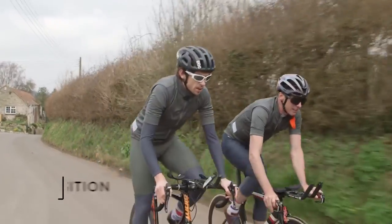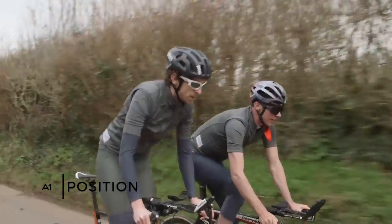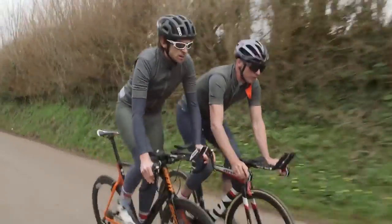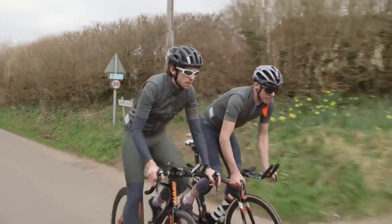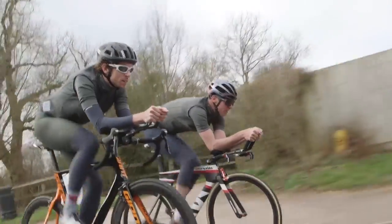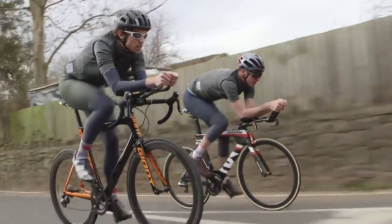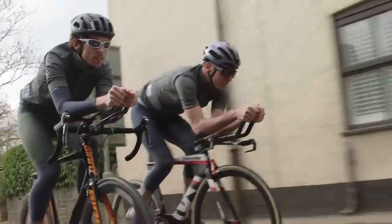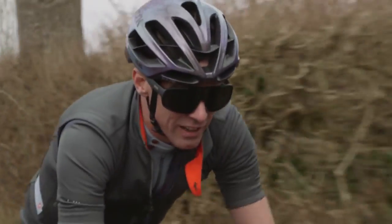Obviously, because this is the race of truth and it's you on your own against the clock, the most important thing is to make yourself fast, and that means getting in a narrow position. This position you won't use on the road normally, not necessarily the fastest possible position, but the fastest possible position that you can ride in. It is shrinking down your frontal area.